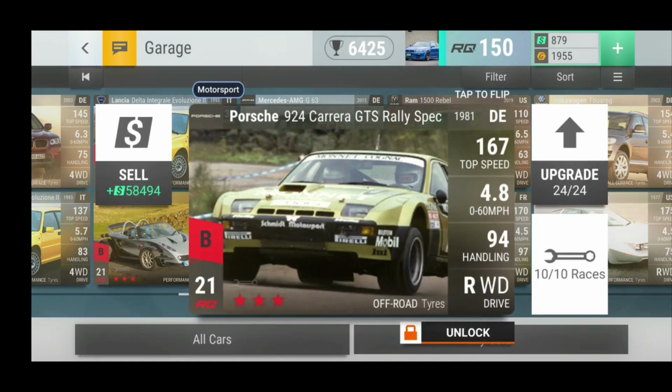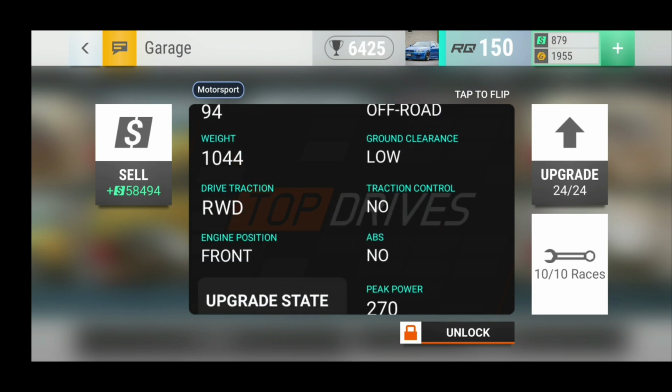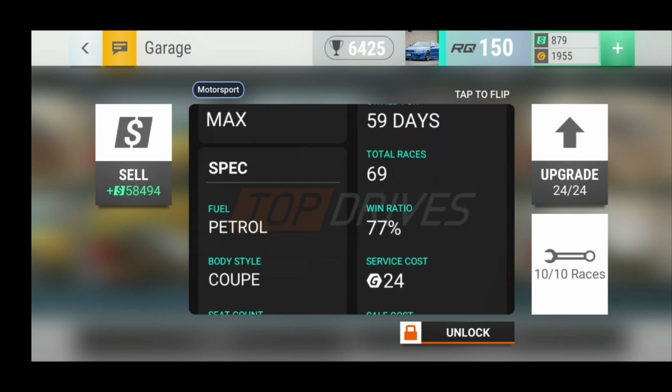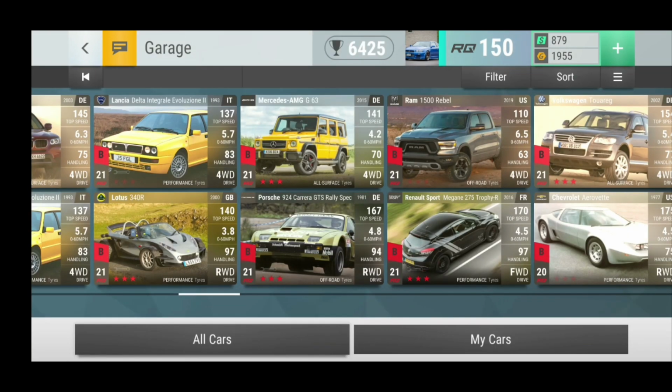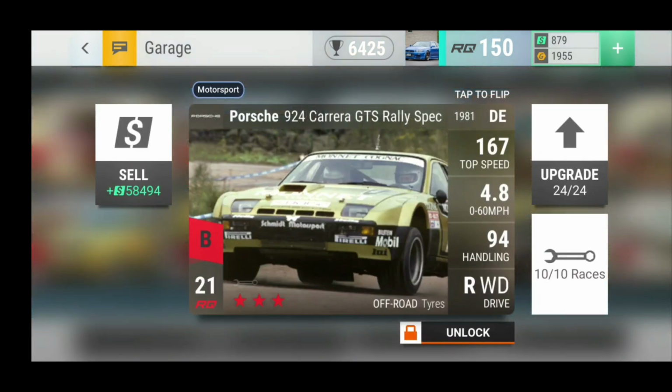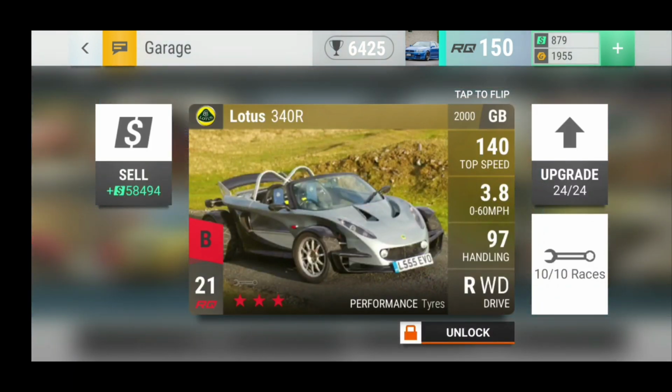Very good. We also have the Carrera. This one is one of my favorite ultra rare cars I have in my garage. A very good car. 69 races, 77%. Very good car. Definitely recommend keeping this. If you sell this or fuse this, you are a madman. Definitely keep that one.